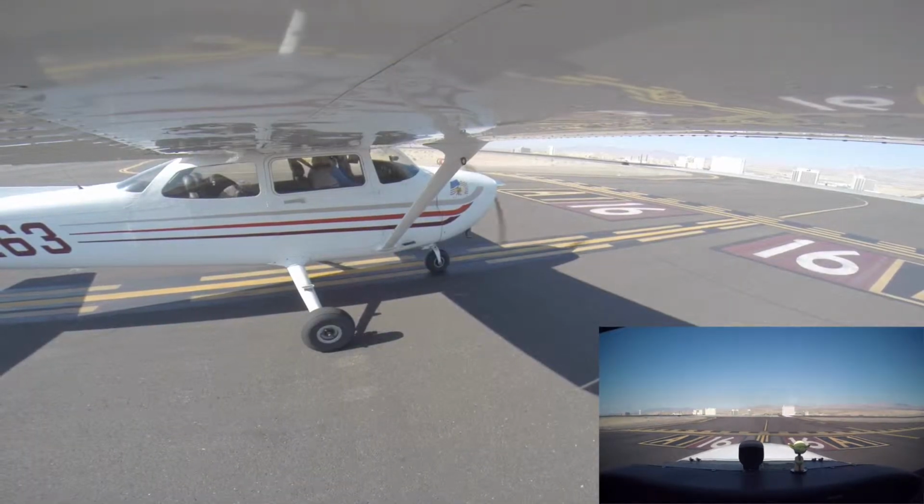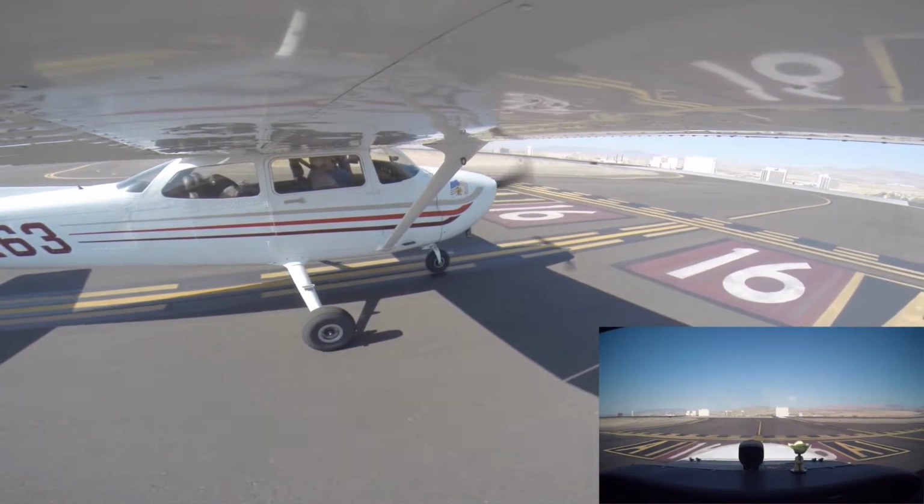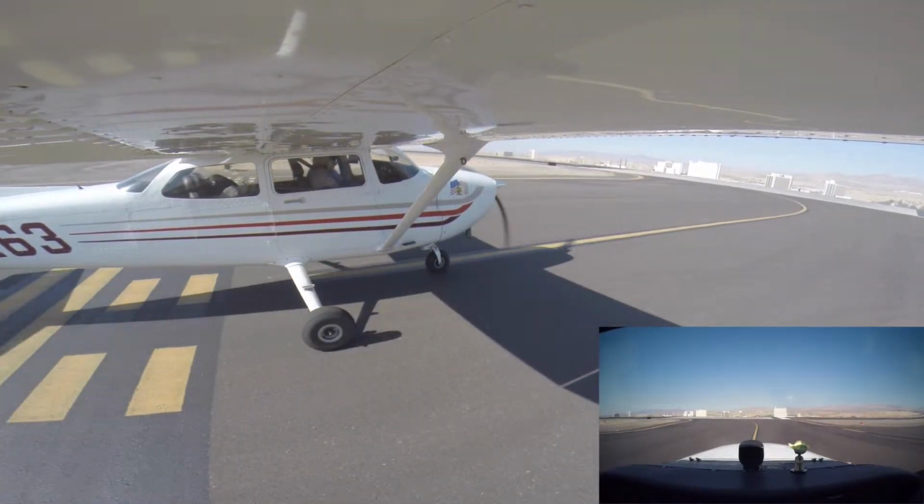Bullhead Tower, Cessna 21263 is holding short at Alpha 1 for 16, requesting a right downwind departure. Cessna 21263, Bullhead Tower, right downwind departure approved, runway 16, cleared for takeoff. Clear for takeoff, 16, Cessna 21263.